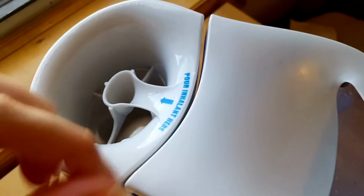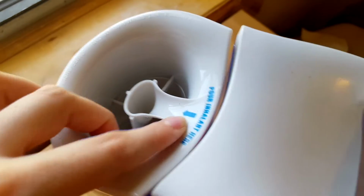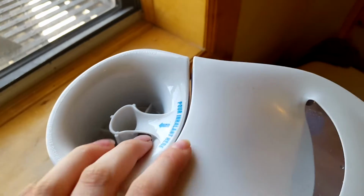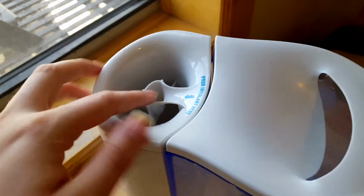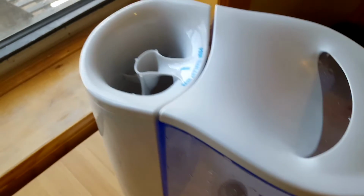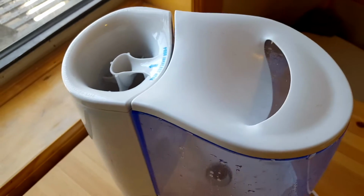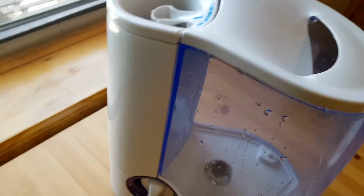And here, there's a pour inhalant. So you can also add Vicks VapoSteam for medicated vapors. This helps when you have a cold. I personally don't use this feature. I don't find it to be necessary. This really does the trick without it.